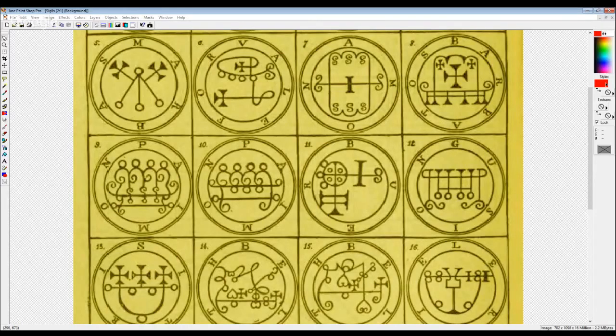Okay, the next is Boer. I think that's how you pronounce it. Boer is described as a great president ruling over 50 legions. Again, appears when the sun is in Sagittarius. Boer teaches natural philosophy, also teaches about herbs and plants. Boer is actually depicted in the shape of Sagittarius, with the centaur and the bow and arrows.